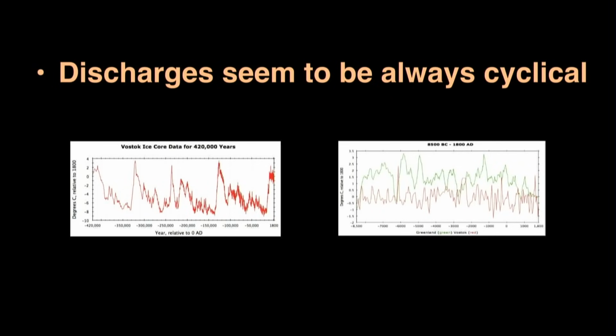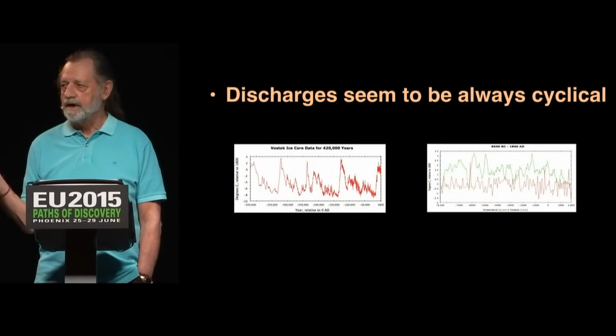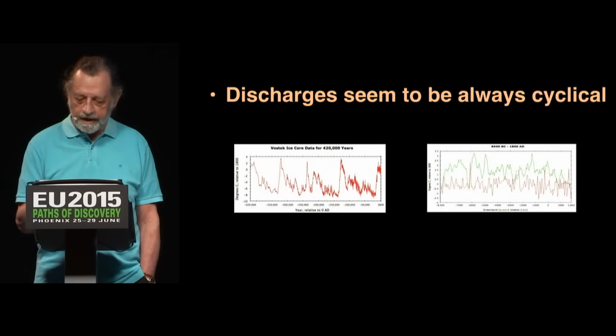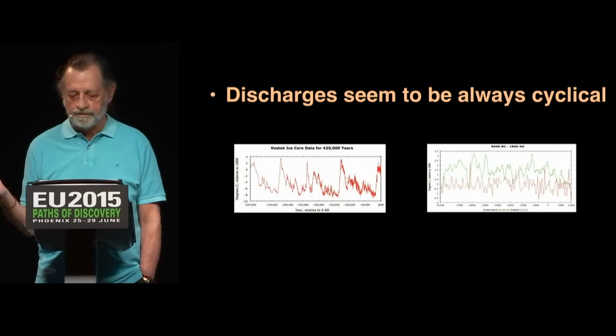So what would you expect to have next? Well, we'd expect a 1 or 1.5 degree rise peaking in the year 2000, which is exactly what we got. So yes, indeed, there's been 2 centuries of global warming, and it's completely natural.